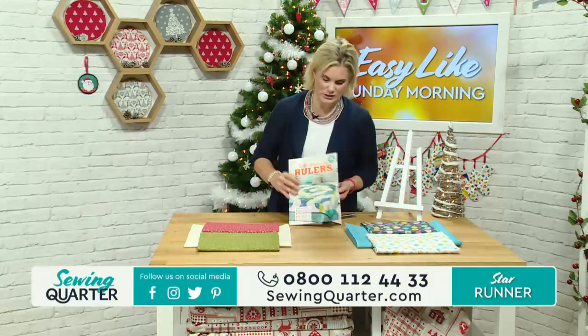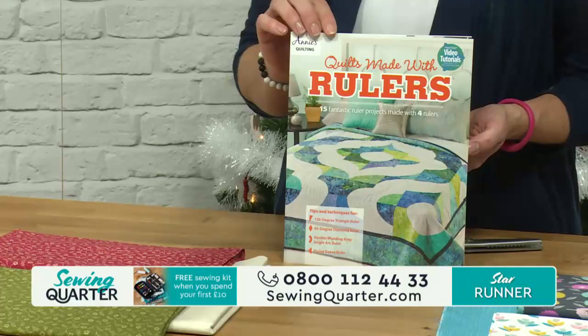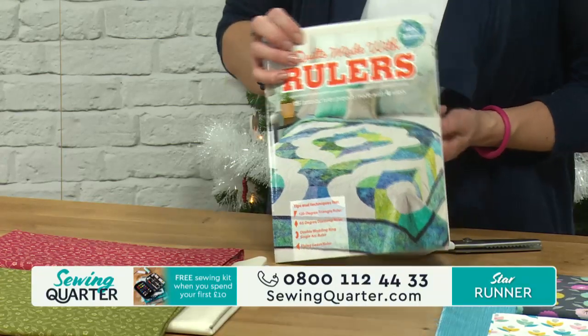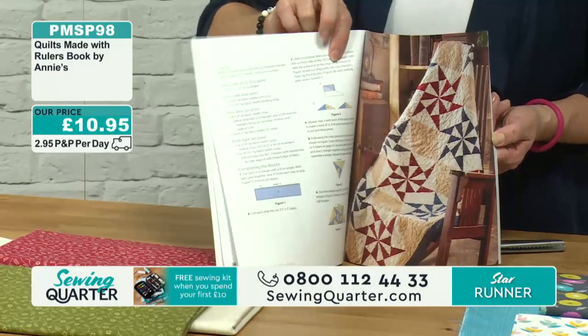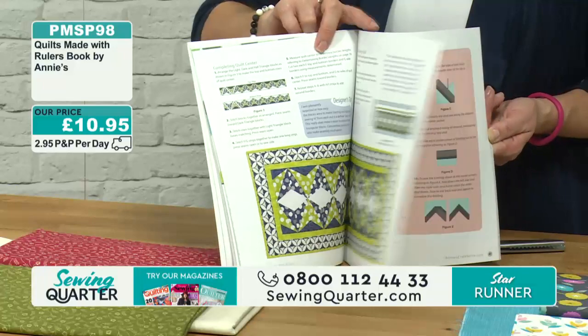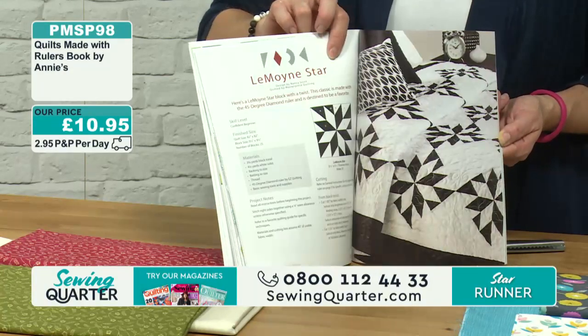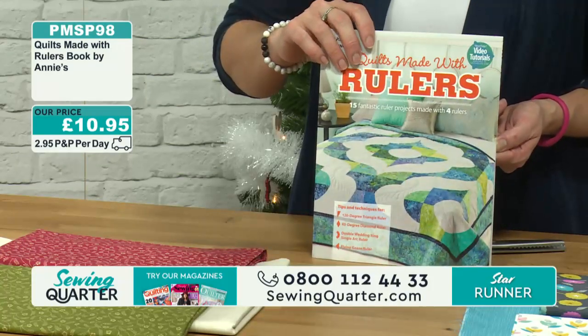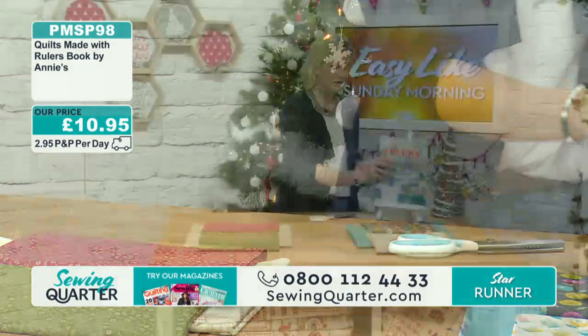Now, the book that this has come out of is over here. We've got a Creative Grid to go with it because, obviously, this book is all about using rulers. So we found a ruler to go with it, and it's really rather fab. And this is all out of the book. We will have a closer look in the book, but the book has got all sorts of goodies in it. Look at that. So lots of inspiration, lots of ideas in there, lots of things to play with. And it's £10.95. PMSP98 gets you that.